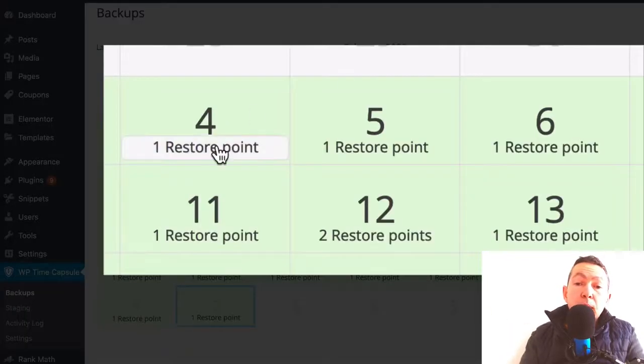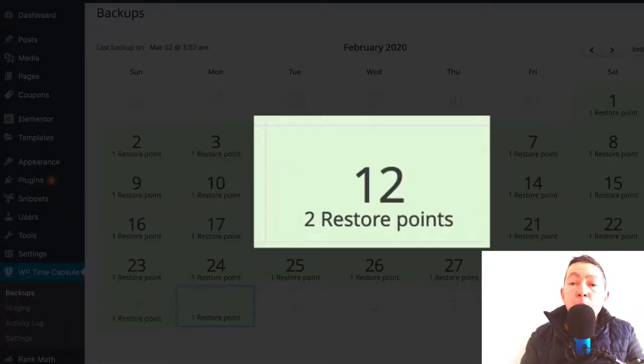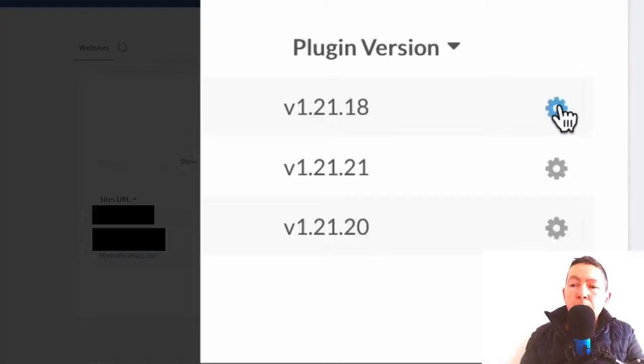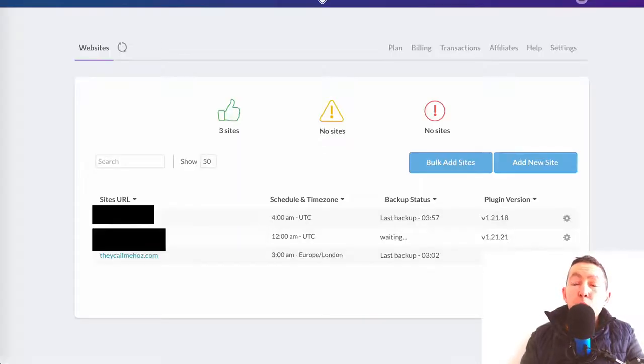Now you'll see here that you have a restore point, and you can have multiple restore points in one day. If, for example, you're doing a lot of work on your blog, you can come here to your dashboard and click on the cogwheel and click on backup now, and that will give you a new backup, not a full backup, an incremental backup, remember, so it will happen very quickly so that you can then carry on working on your website without having any lag.